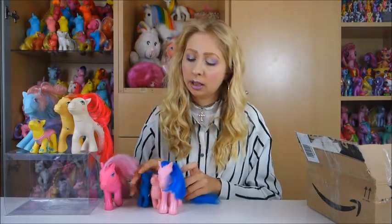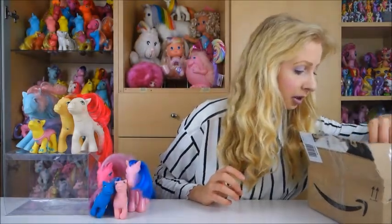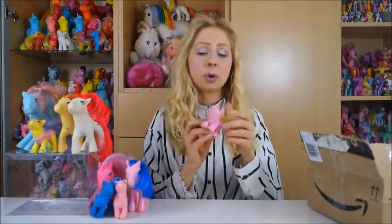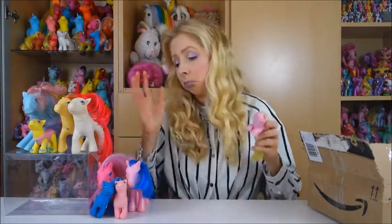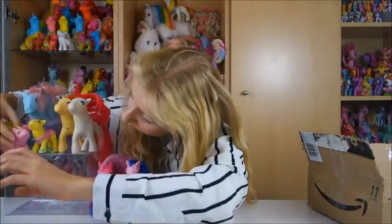Yeah, let's see. But here's also, of course, some real My Little Ponies. Here we've got Baby Tappy, which is a newborn pony, which I already have, but she was in there. She is so common. Yeah, I'm okay with having her again. Nothing so special.